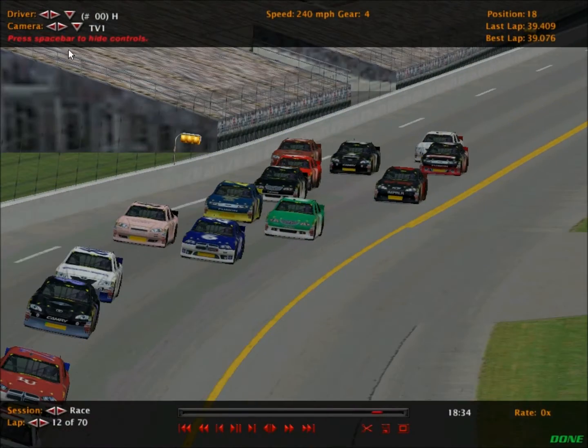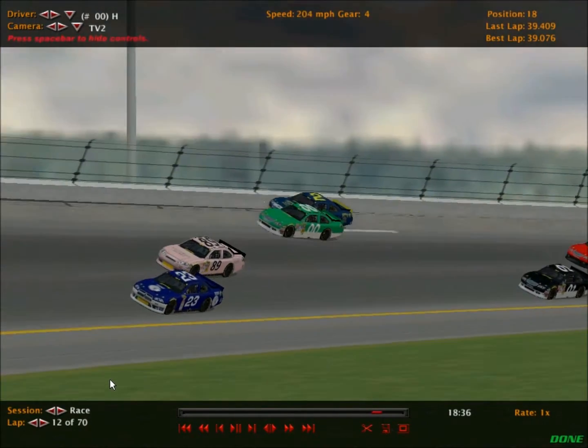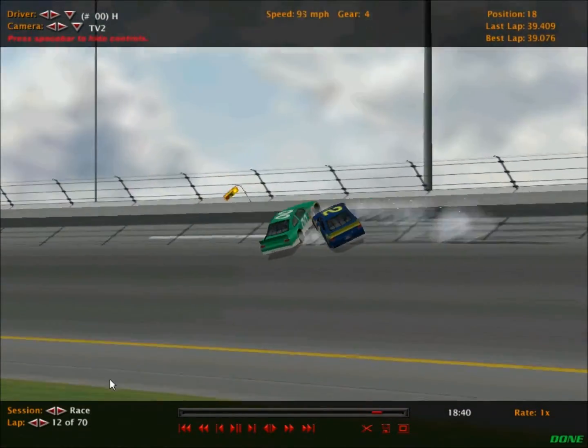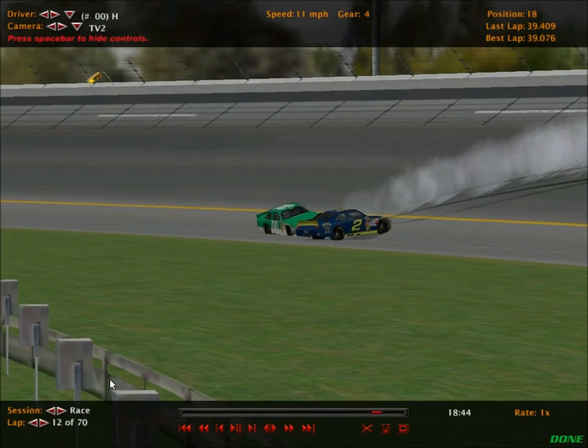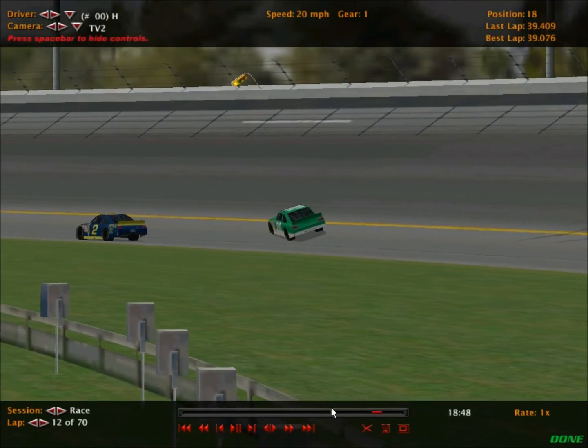Let's take another look at it. Here's a TV2 shot we'll take a look at. Yep, just two dots. They just tried to fight for the same spot there, and it just wasn't happening. That's what happens when you get stuck in the back. All sorts of trouble can start.